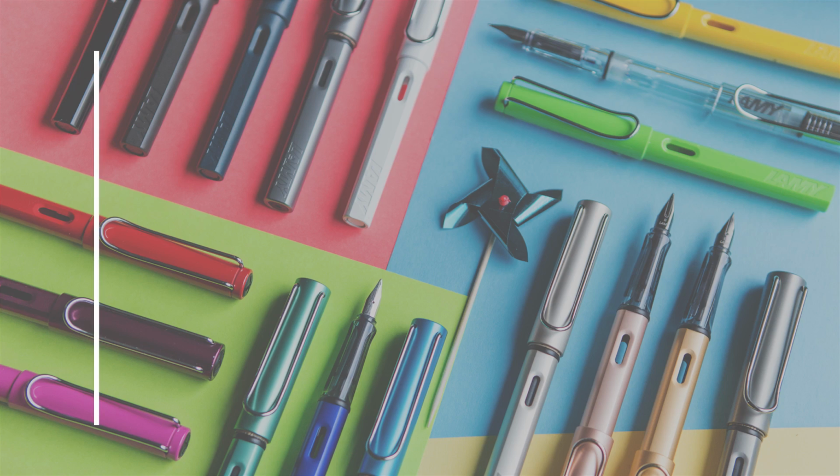Until the day that we launched the LAMY Aion from Jasper Morrison, I preferred the LAMY 2000 ballpoint pen with a broad tip. Okay. Now it's the Aion that's my favorite. Okay. That's very interesting. Which finish do you prefer on the Aion, the black one or the silver one? For me, it's the black one. Okay.